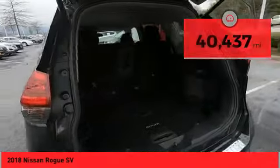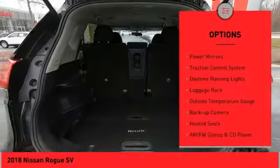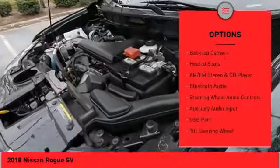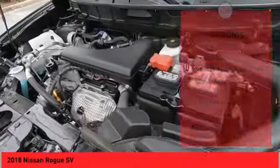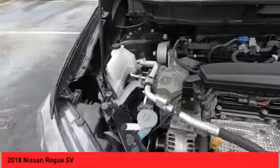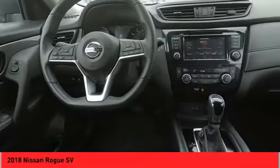Here are some of this vehicle's great options: all-wheel drive, alloy wheels, power liftgate, power mirrors, traction control system, daytime running lights, luggage rack, outside temperature gauge, backup camera, heated seats. If you like it online, you'll love it in your driveway. Take it for a spin today.